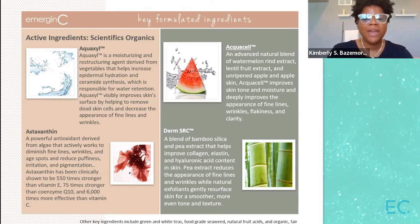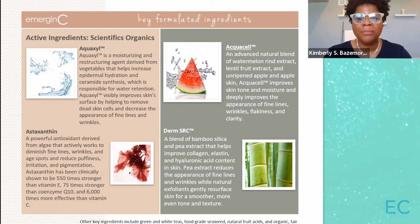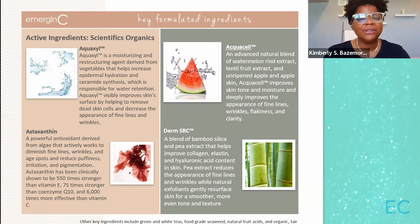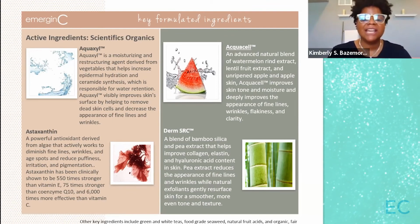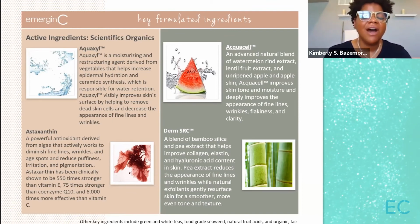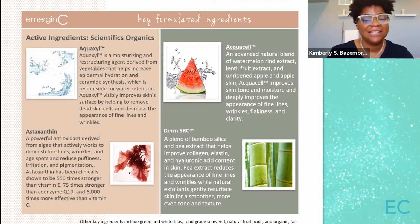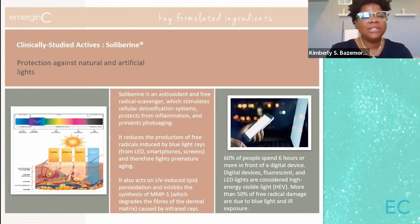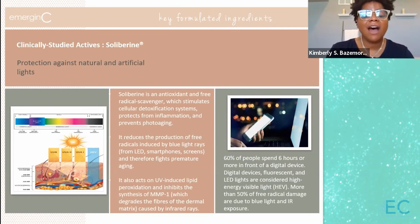Another great ingredient we have is Aquacel, which is derived from watermelon rind extracts. Watermelon is a high water content fruit, and so we use that ingredient in our eye care as well as Derm SRC to help with strengthening the skin, helping to reduce the appearance of fine lines and wrinkles, and improving collagen and elasticity. One of the final ingredients that we definitely want to highlight, which is really nice and unique, is our Solibrian.